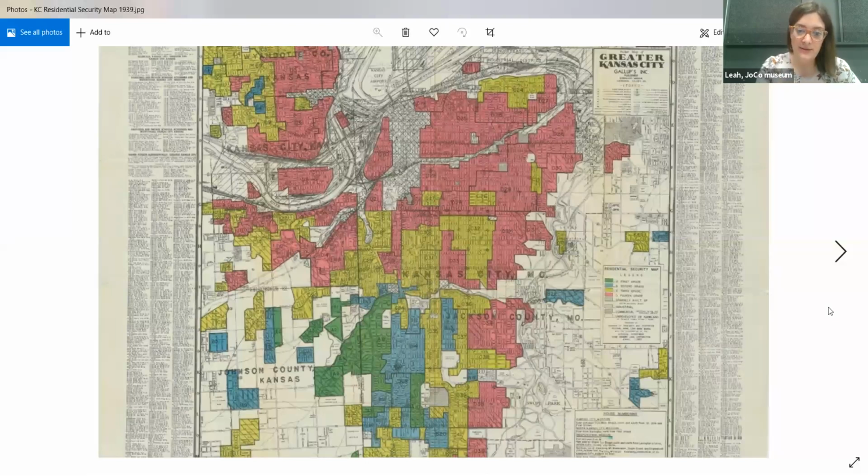And then that green area there adjacent would be your Mission Hills area. You see the blue areas would be Brookside and some of Waldo. All those yellow areas around the city would be kind of transitional neighborhoods, and those are the ones that often turned over into all Black neighborhoods. And then the redlined areas would be areas where you could not get a loan. And so the things that follow that are vast.